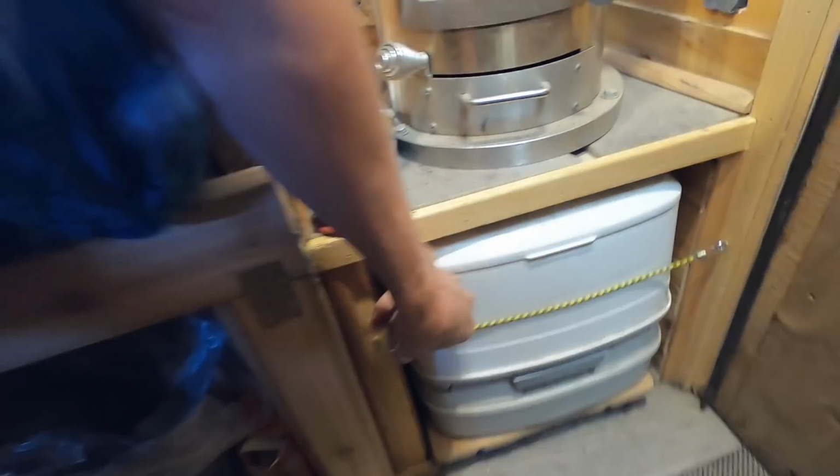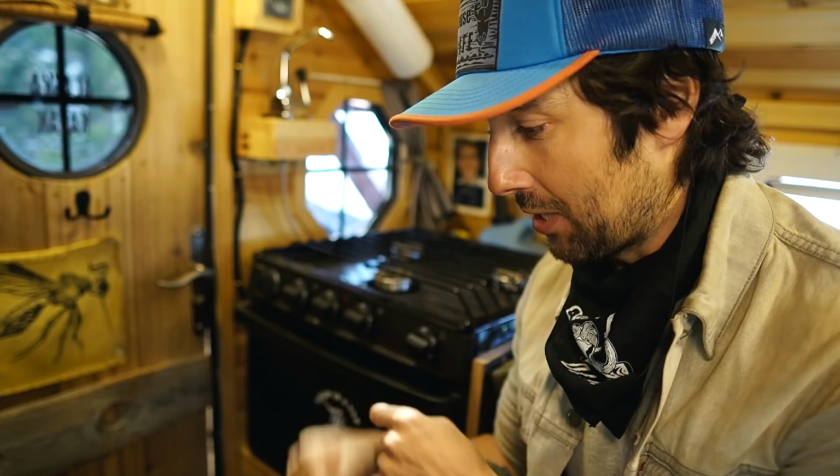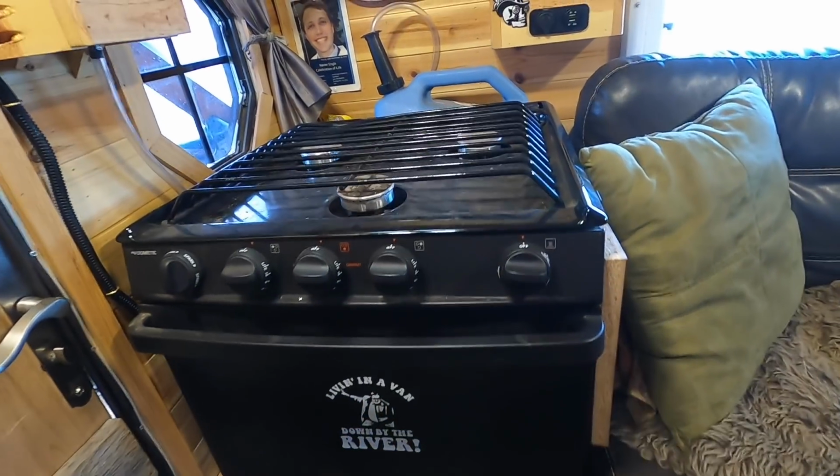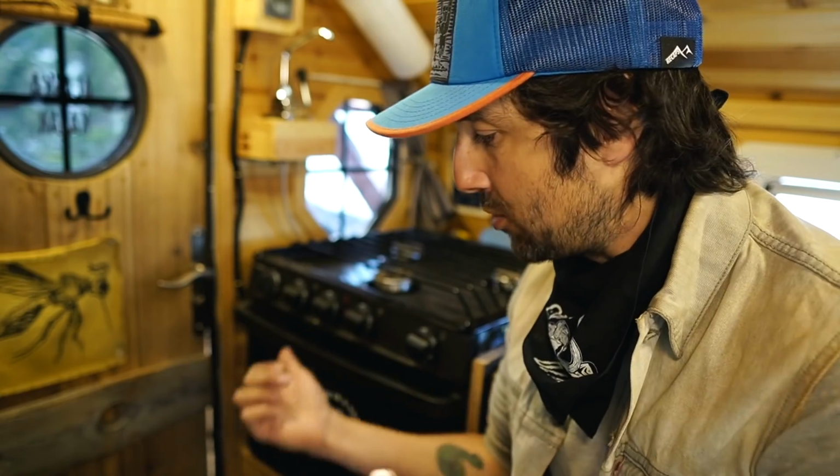so that's super convenient. One thing that I definitely wanted in the camper was an oven. So this is a Dometic 17-inch propane oven. It has 3 burners on top, and a nice, almost full-size oven space, so it's really awesome. I can bake mac and cheese or lasagna or pies in there, whatever I want to do.